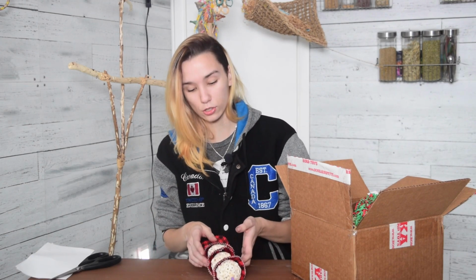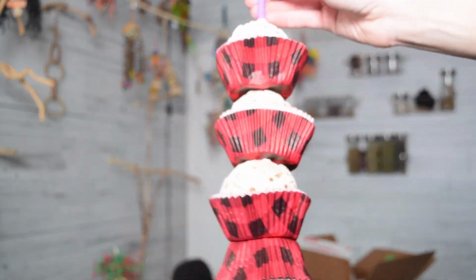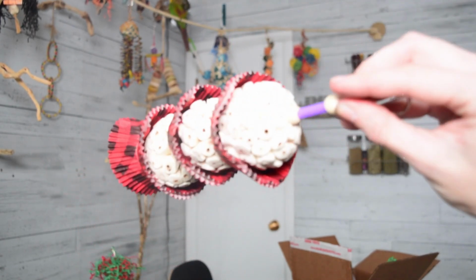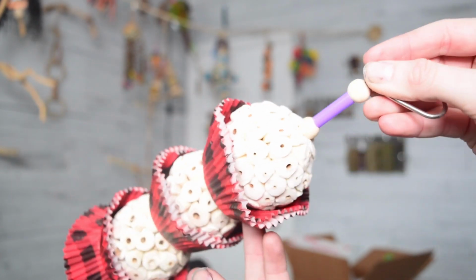Everything should be Christmas themed, and as per usual, I didn't really look at how big things were gonna be, so I'm hoping it'll be okay. This guy already came out of the box here, so we will start with this one. So this guy here is basically 3 little Sola wood balls that have these cupcake wrappers around them. I honestly just ordered it because my birds really love Sola wood. I really love Sola wood.